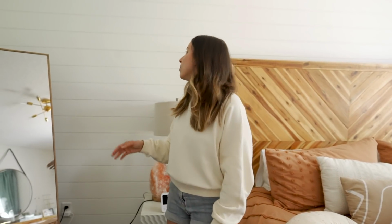I had this vision of putting shiplap as a feature wall, and my awesome uncle Tony came in and he did it with Matt. They installed it, we painted it white, and now it's a beautiful backdrop for our bed. Once again, I feel like it's very neutral, so even if you change up your style, it would still go, and you could always paint it different colors.